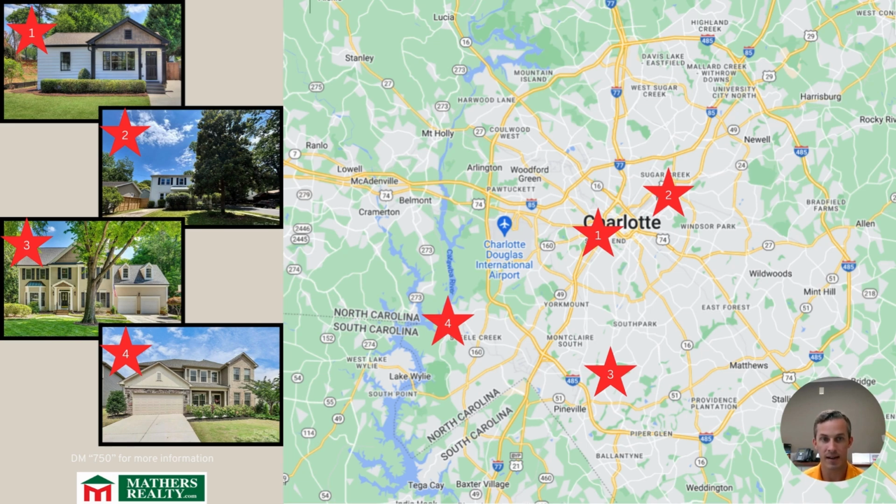Going across Uptown and east into the Noda neighborhood is 3200 Wesley Avenue. This is another 3-bedroom, 2-bath house, but it's got a little bit more charm. You can soak up the tree-lined streets that Noda has to offer, or you could relax on the wraparound porch, which is unique to this area for sure.